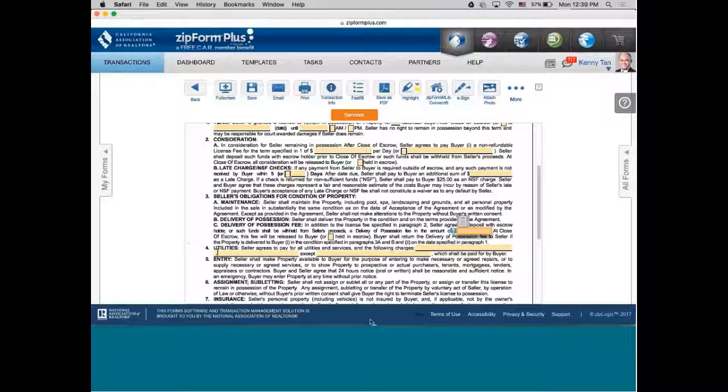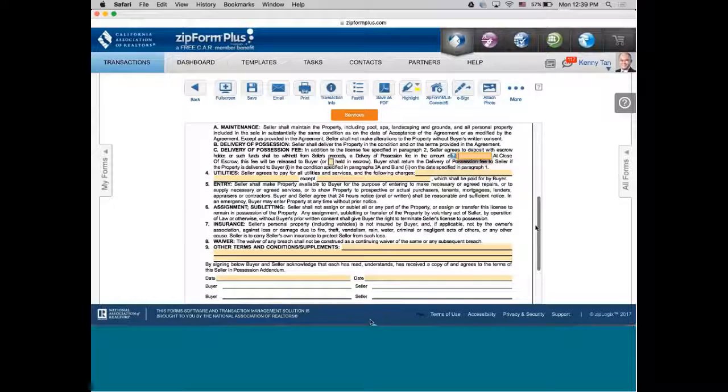Of course, we want to make sure that utilities are being paid by the seller, and that has to be agreed upon, right? Okay. Even though the seller is not a tenant, we want the seller to make the property available to buyer, to make necessary or agreed repairs like in number 5, to supply necessary or agreed services, or to show property to prospective or actual purchasers. So in other words, even though the seller is not a tenant, we treat him like a tenant. And of course, this is pretty standard. We don't allow the seller to assign or sublet, right?